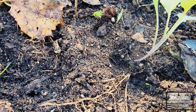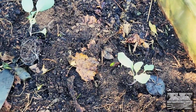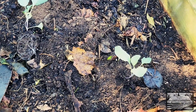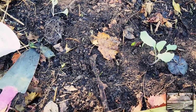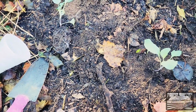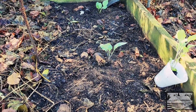Okay? Now, when we grew these last year, they did not take up a lot of space, but I wonder if they would have gotten a little bit bigger if I would have given them more space. So I am going to only plant 3, and I'm guessing we're going to go about 8 to 10 inches apart. Okay, so there you have it.